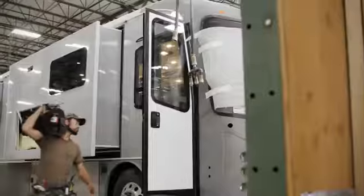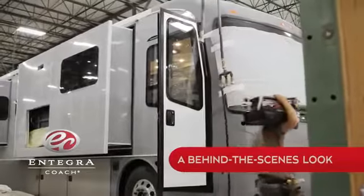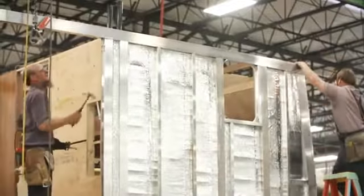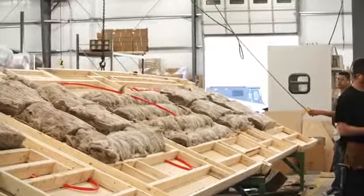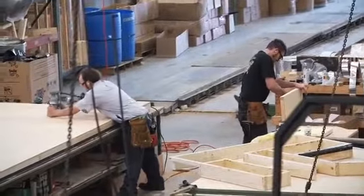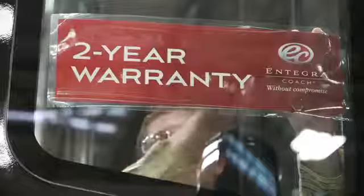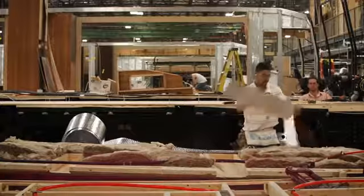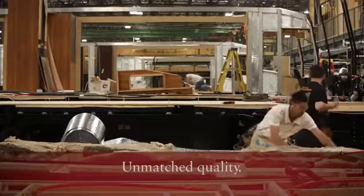At Entegra Coach, we know reputation isn't built overnight. It takes years of doing what's right. Around here, our saying is, without compromise. From Entegra's unmatched quality to our top-of-the-line amenities, from an industry-leading 2-year warranty to unrivaled customer service, here's a behind-the-scenes look at our unwavering commitment to you.